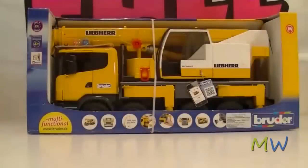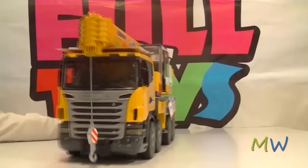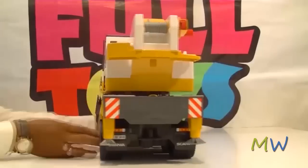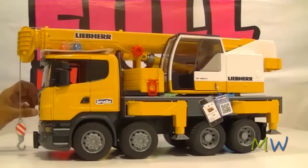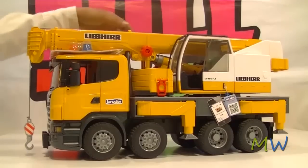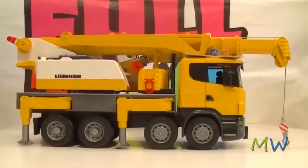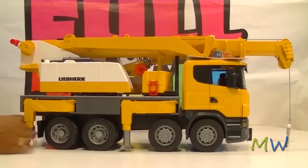Hey my little friends, here I present the Bruder Scania Liebherr crane truck. And let me give you a four-dimension view of your beautiful machine. The driver's cab has cabin windows made of transparent and high-quality polycarbonate and a folding outside mirror. Sliding door with snap-in function. Four support legs can be swung out and adjusted to any height.